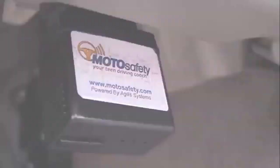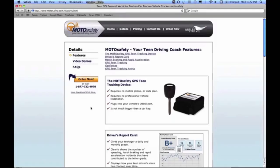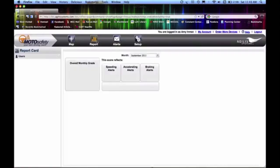Once installed, Moto Safety allows you to monitor and coach key driving behaviors such as speeding, harsh braking, or rapid acceleration. Moto Safety allows parents to monitor driving activity through an easy-to-use, web-based interface. Moto Safety gives parents a daily report card that scores your teen's driving and alerts you to activities that may be unsafe.